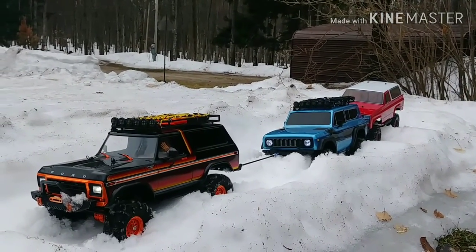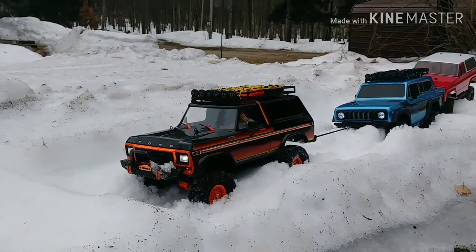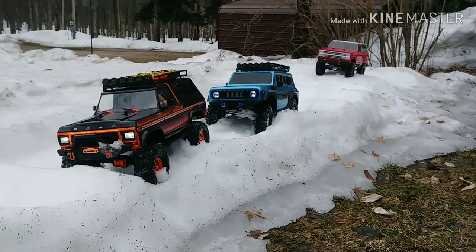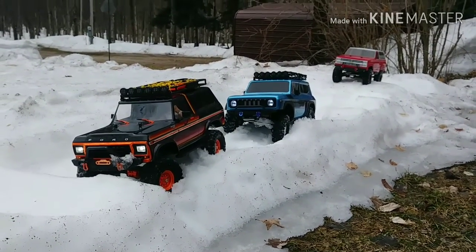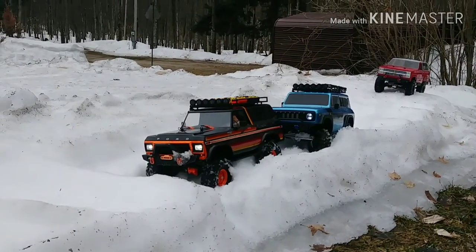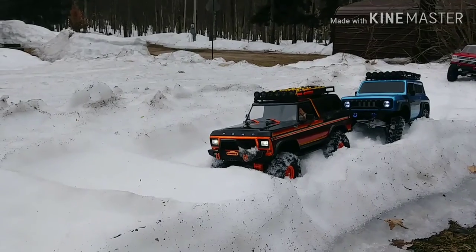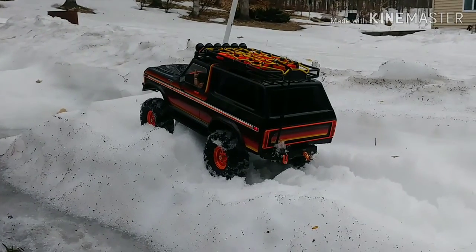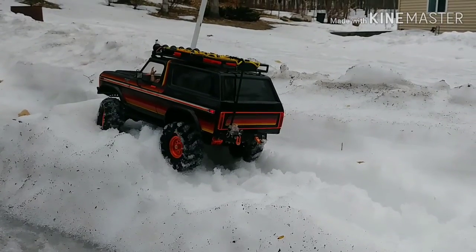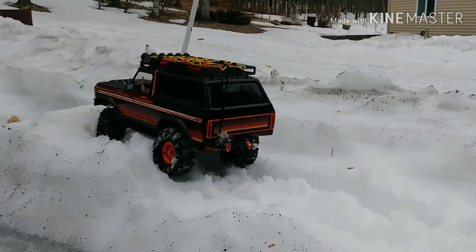Oh, we're all stuck. What a bummer. Need a winch for this one. Well, no tow straps on that one. We had to use the old hand of God. Everybody was kind of stuck. I might be stuck again. We're kind of coming to a point on the track where it's getting a little bit too soft for it to do any kind of driving. Yeah, getting a little soft over on this side. Like I said, it's darn near 60 degrees out today, so all our snow is melting.